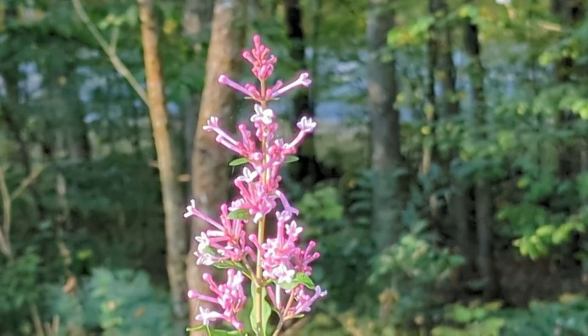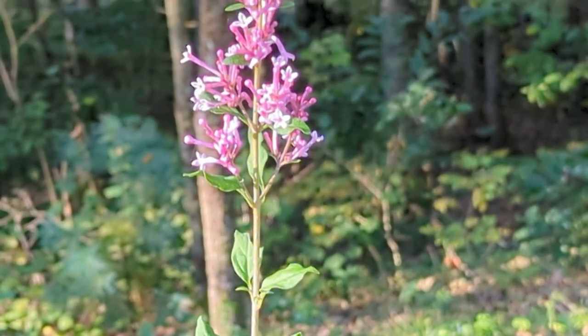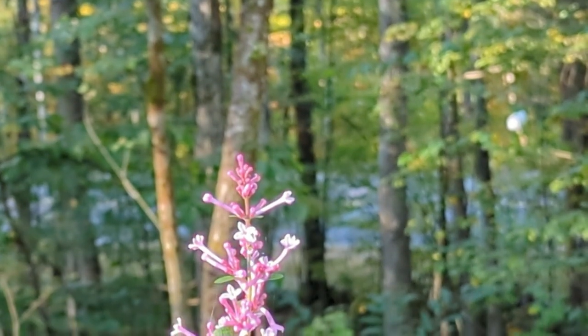What a pleasant surprise when it's October and I have some lilacs that are in bloom. This is a Miss Kim lilac, and I have a couple of blossoms on a few of my lilacs, which is very exciting.